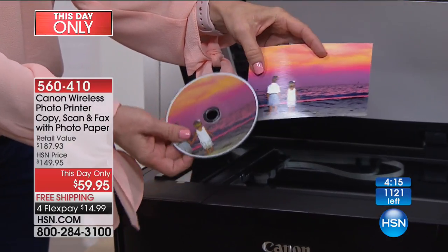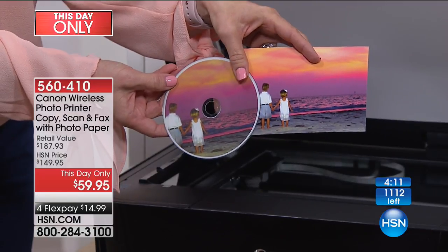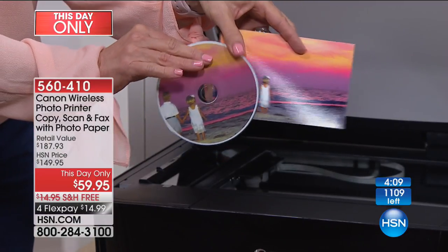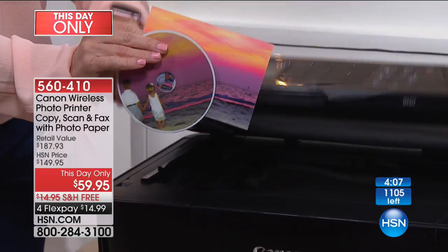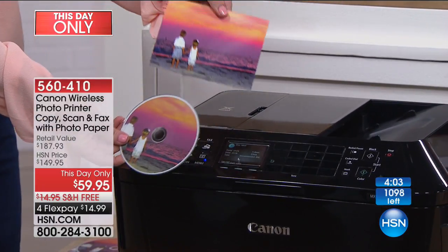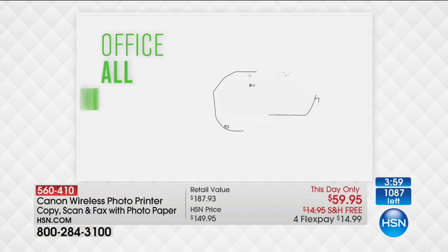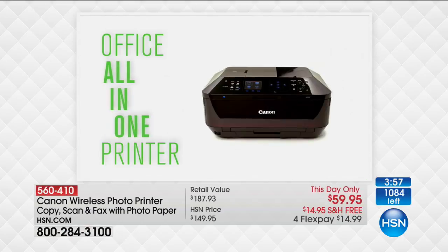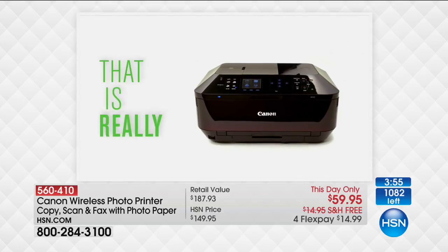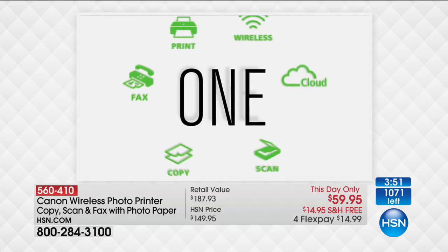I was surfing on the television and I saw you, and I always purchase things from HSN, but I have to tell you, this is without question the best buy I've ever seen. It's incredible. In fact, I have a fairly new printer, but at this price I had to buy it because I've never seen such a great offer. I mean, it's fabulous. You know, Mindy, you took the words out of my mouth. It's almost like Black Friday without being Black Friday, right?